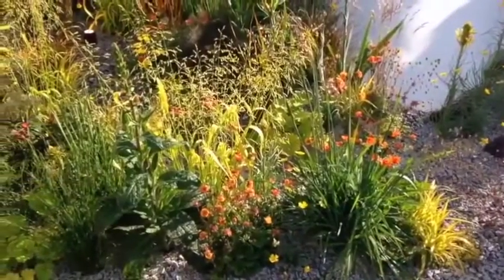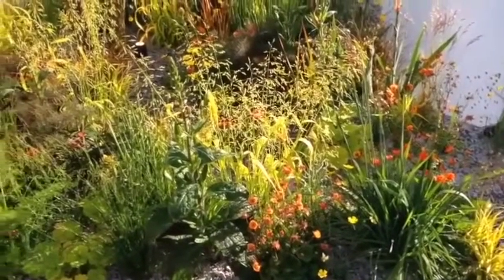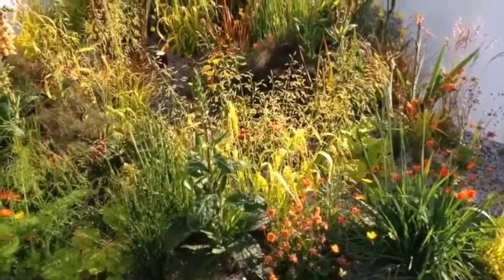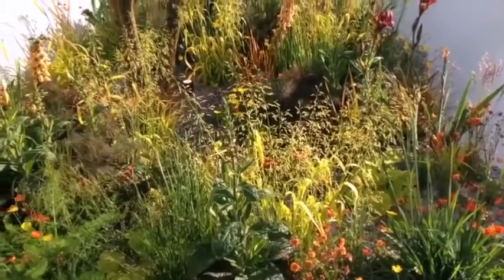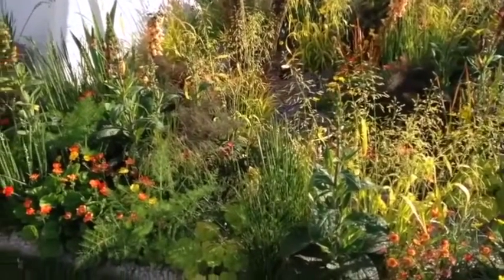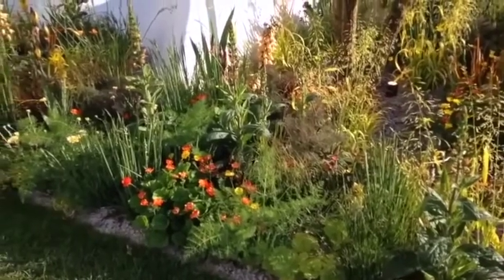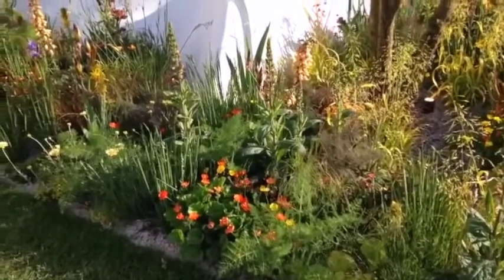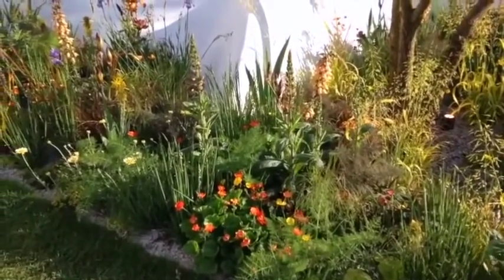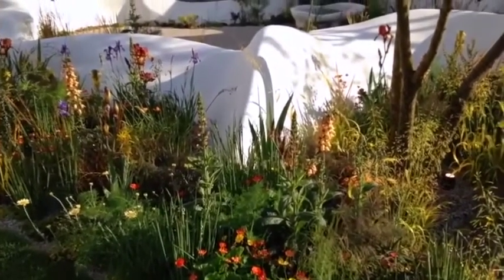Yet another example of the use of a slate mulch here at Chelsea. This time, this is in the Pure Land Foundation Garden, and it works because of those zingy citrus colours. Just look at those lovely oranges, those lime greens, and those apricots. Just beautiful to shine out against the grey backdrop. And it's all mixed in, notice, with lovely soft grasses.